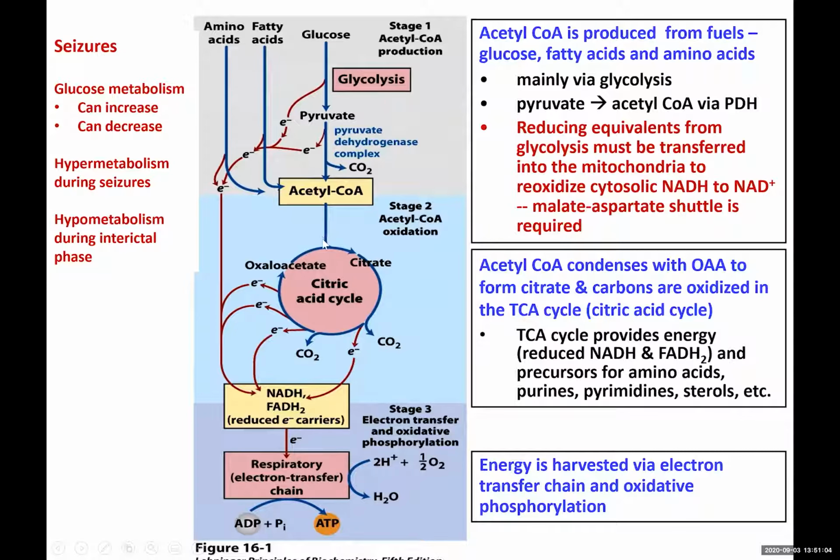So the acetyl-CoA and oxaloacetate condense and are metabolized in this TCA cycle, which provides lots of energy in the form of these reduced cofactors, but also provides key precursors for amino acid, purine, pyrimidine, and sterol biosynthesis. And energy is harvested via the electron transport chain and oxidative phosphorylation.